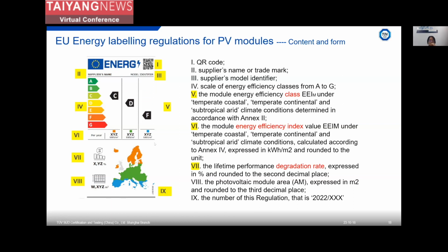In this label, the PV module shall be classified to its energy efficiency classes from A to G at, as we mentioned, different climate conditions. And also the values should be put here. And also the degradation rate shall be specified. And also the module area.